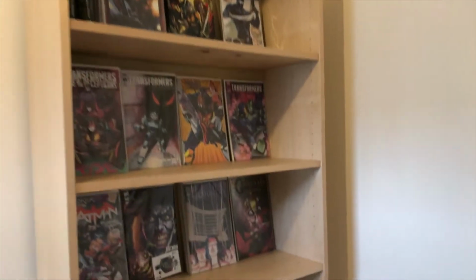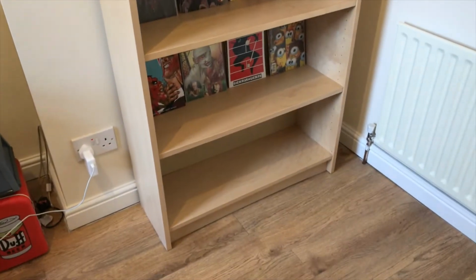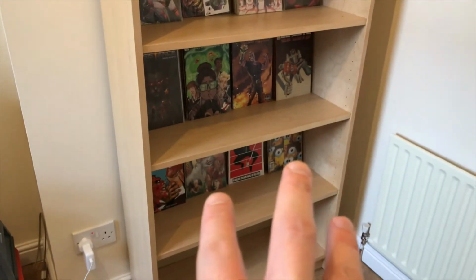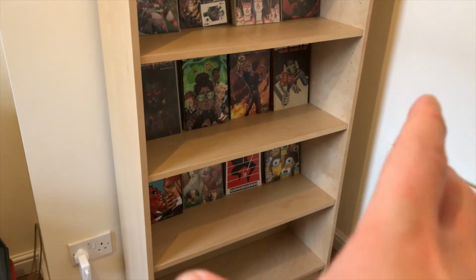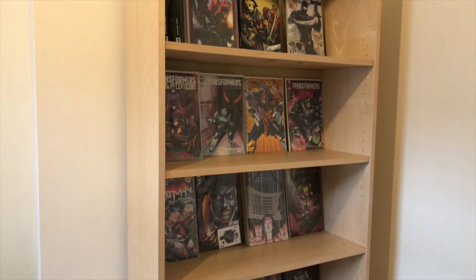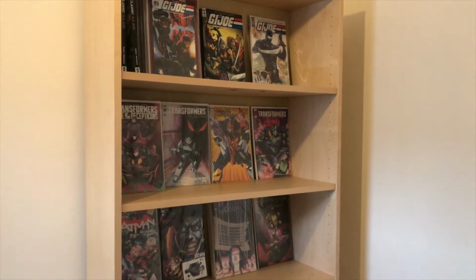Okay, so here we go. Bottom shelf is still empty at the minute. I'll get to that in a second. Some of these titles are going to be like mini-series and titles that appear and reappear now and again. My ongoing ones are on these top three shelves. That's quite a lot of comics these days, which I didn't expect.